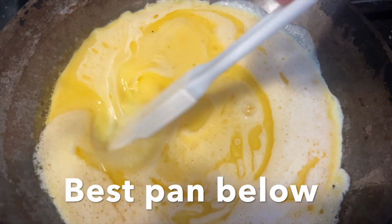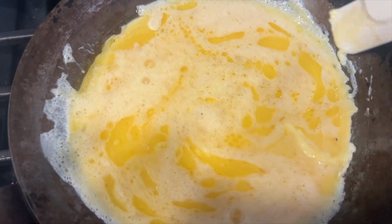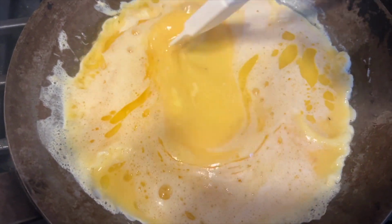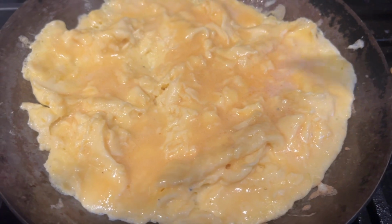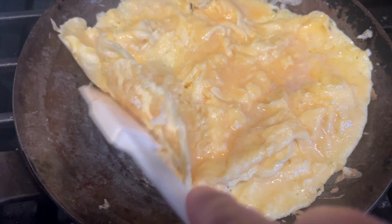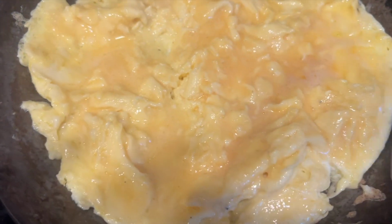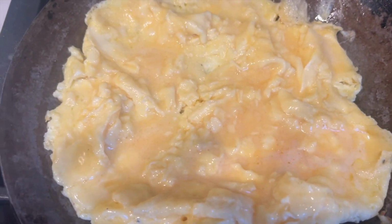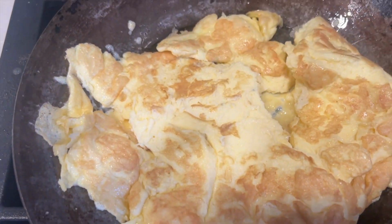Kind of do some little circles, that helps it cook up. And you want to keep going around like this. You can see now how it's coming up really well. I'm going to get a different spatula to flip it. So hopefully I can do this. Wish me luck. Woo. Oh. Pretty close.